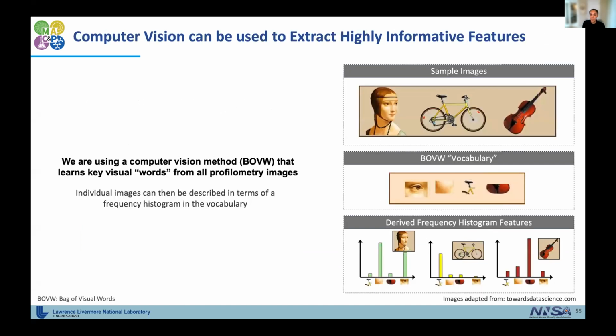The approach that we're using is based off this idea of bag of visual words. This set of pictures over here kind of explains how this works. We'll start off with some collection of images from which we're going to try to learn a visual vocabulary, which is shown down here. So we have these visual words that describe an eye and a cheek and a bicycle seat and the bass of a violin.